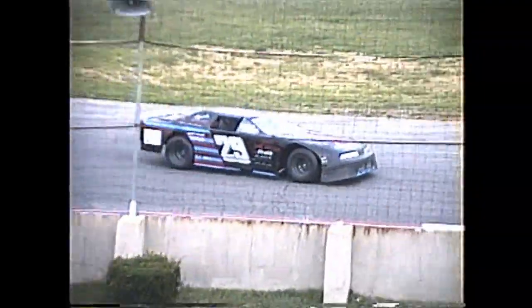No doubt about the winner, the winningest heat race driver of 1993, Bob Justice in car 29. That is his seventh heat race triumph.